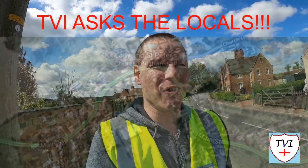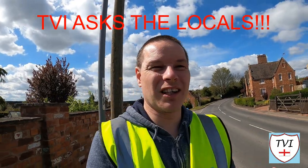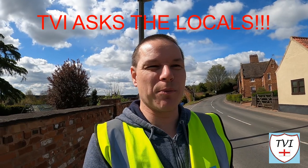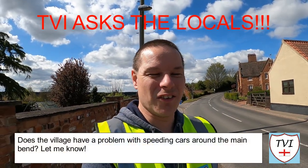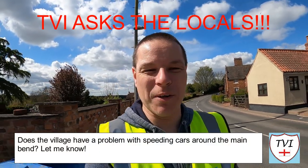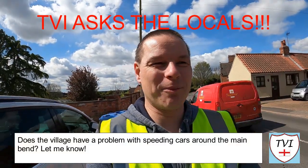Now while I've been here, I've only been here for about 20 minutes, but there have been quite a few cars come down the road, and I don't know whether it's a problem for residents, but certainly the speed that they were doing is not 30 miles an hour like it should be. So it'd be interesting to know from you Bothamsall locals if it's a problem in your home village.